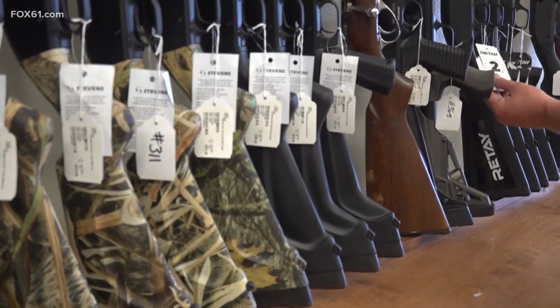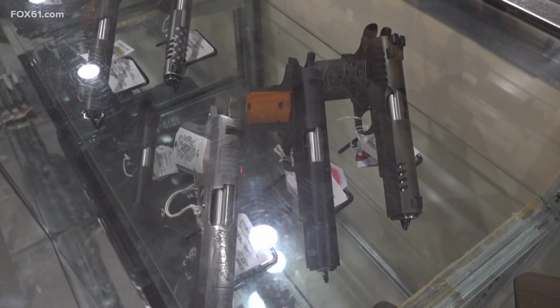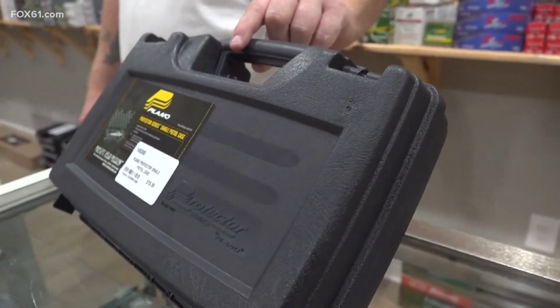Another law that goes into effect will expand background checks when it comes to buying guns. A bill passed by the General Assembly last session will allow gun retailers both in and outside of Connecticut to access juvenile arrest records when obtaining a gun or transferring a license both to and from Connecticut.